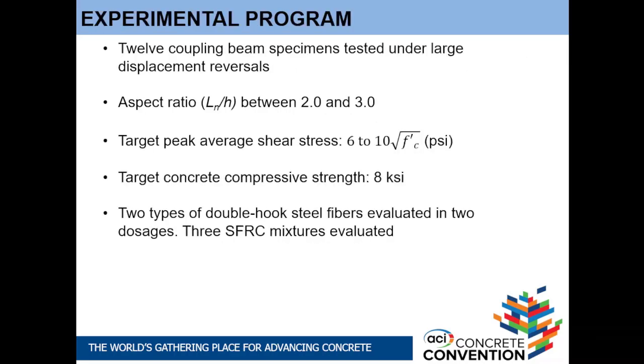Now, what we decided to do in this case was to evaluate these other types of fibers with double hooks, with the idea of trying to use lower fiber contents. Also, the larger the fiber in terms of diameter and longer, they are cheaper to be manufactured. So we wanted to see, well, can we come up with a more economical sort of solution.